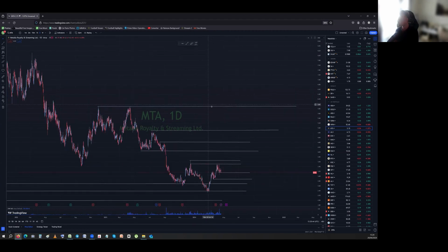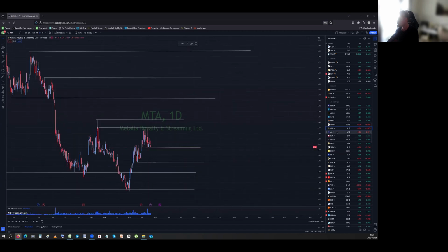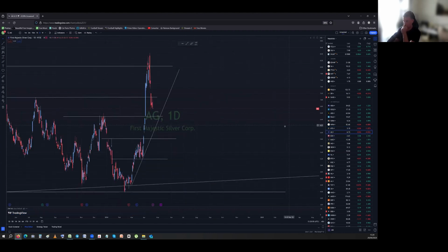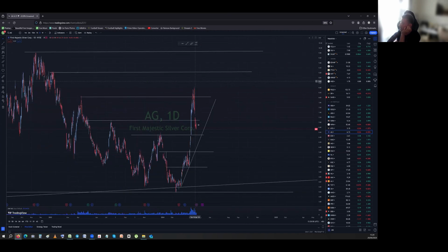So the rest, I think I agree with, nothing to change there, but not the most reassuring close, I must admit. Right, next one is First Majestic. Now we're moving on to the silver ones. Big drop. Horrible close, despite gold and silver doing quite well, and the miners. Definitely underperforming the sector. Definitely capable of going lower.